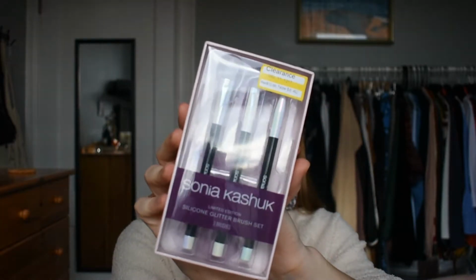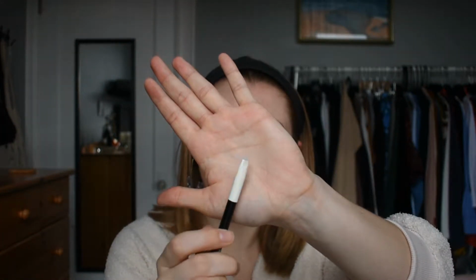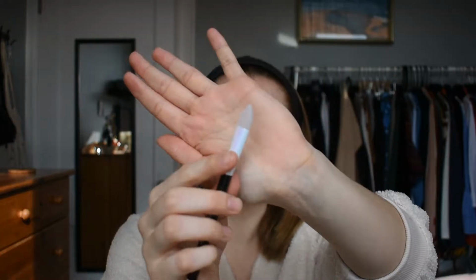I wanted to find weird stuff on clearance from Target, but this was the only weird thing I could find. It's a 3-piece Sonia Kashuk silicone glitter brush set. There's a little pencil eyeliner brush that feels pretty firm. Then an angled liner brush, probably used for eyebrows or eyeliner. And then this pretty beefy, flat-edge eyeshadow brush with a kind of point. I've never used any kind of silicone tools. I don't think I ever want to, but it was on clearance, so I was like, why not?